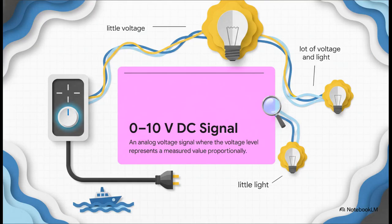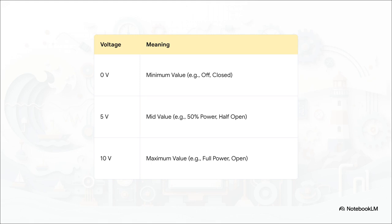At its heart, a 0 to 10 volt signal is just beautiful in its simplicity. The amount of voltage you send is directly proportional to the message you're sending. Seriously, just think of it like a dimmer switch for a light in your house. Turn the knob a little, you get a little light. Crank it all the way up, and you get full brightness. It's that intuitive.